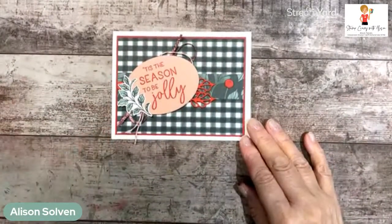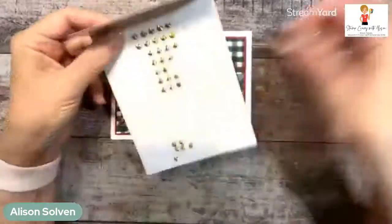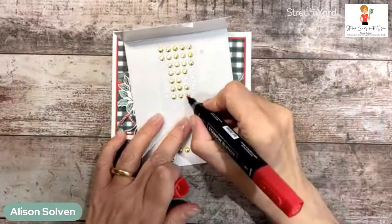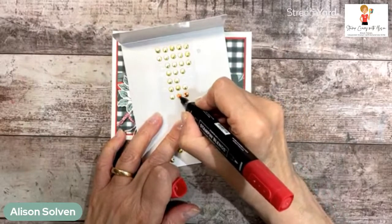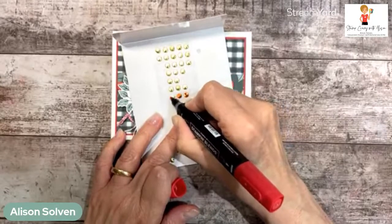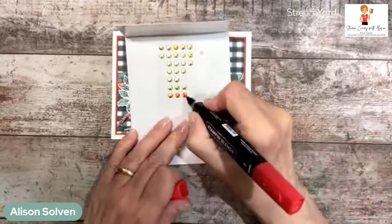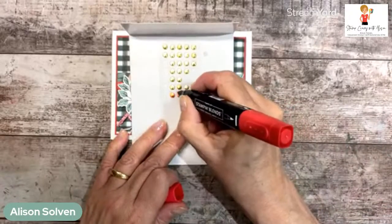Let's add our gold backed swirls, and I'm going to color them. I'm going to use the dark Stampin' Blends, the dark Sweet Sorbet. I'm just going to color a few of those in. I love how you can color our embellishments with our alcohol blends, our ribbons and pearls and rhinestones. So many of them you can color with our alcohol-based blends, which is really good. Just going to go around the edge, I think.